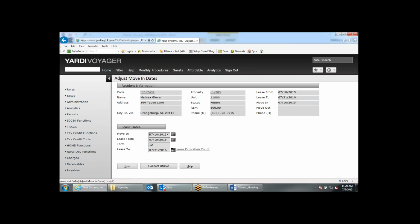Another thing that I want to show you is if I click home and go back to the dashboard, that on my calendar I can see that there's a move-in link here available to me for Melissa Glover as well for 7/10/2015. So the move-in for tomorrow. Okay, so that's another option for us.